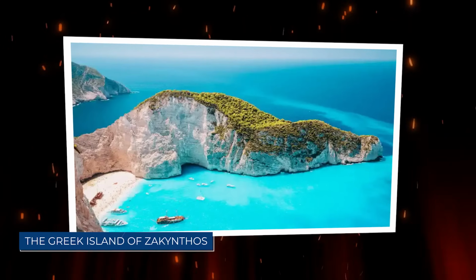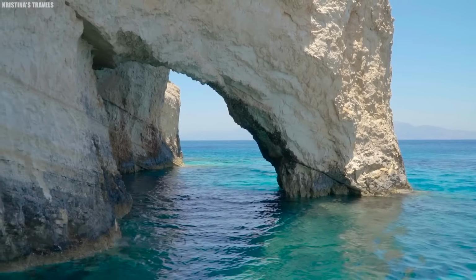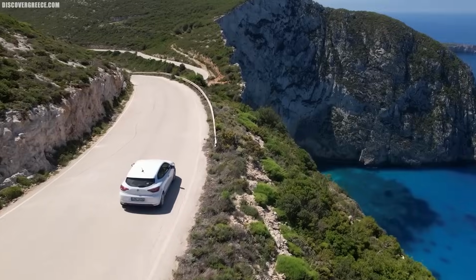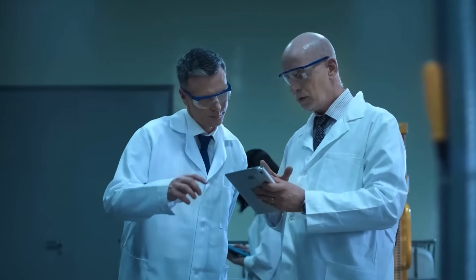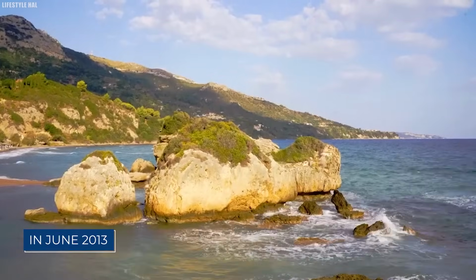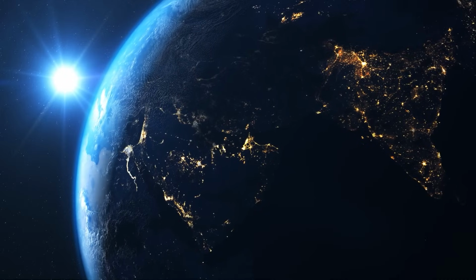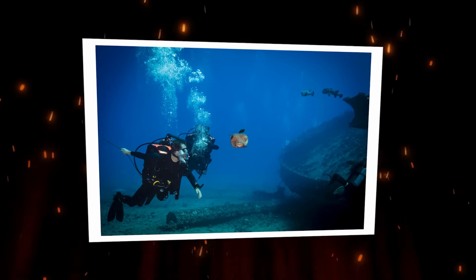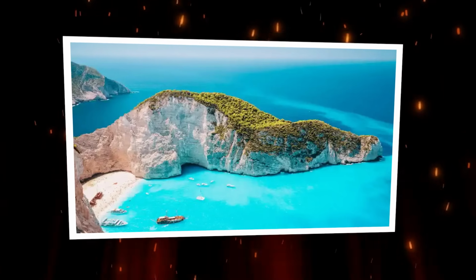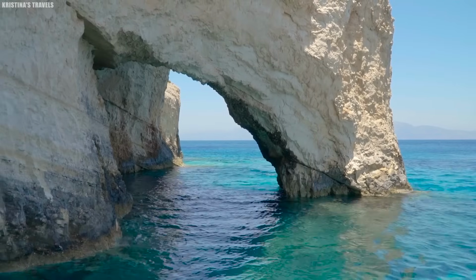The Greek island of Zakinthos is a popular tourist destination, famous for its idyllic beaches and crystal-clear waters that beckon swimmers and divers alike. But beneath this tranquil surface lies a mystery that has captivated archaeologists and scientists alike. In June 2013, a team of Greek archaeologists made an announcement that sent shockwaves through the world of underwater exploration. They claimed to have uncovered an ancient city submerged in the Gulf of Alakanos, off the coast of Zakinthos. This wasn't just any underwater find.